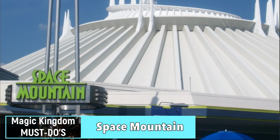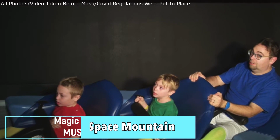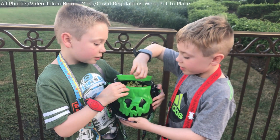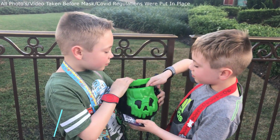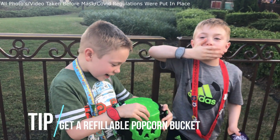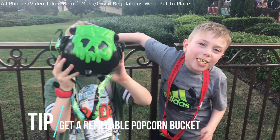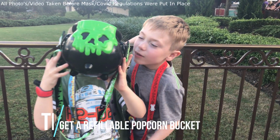Usually during that time, I'll grab my morning coffee, and often I'll go to the popcorn booth, which is right outside of Space Mountain, and I'll get one of those collectible popcorn buckets. They cost, I don't know, about $15 or something. But the nice thing about them is you can go back to any of the parks and refill them for only a couple dollars. So we kind of munch on that throughout the day.